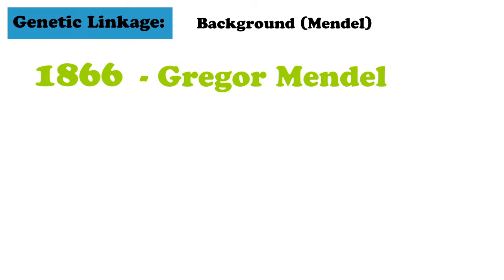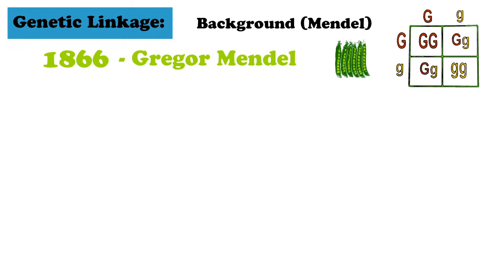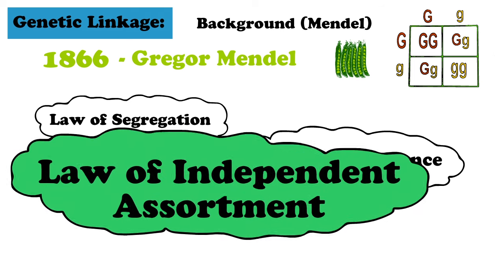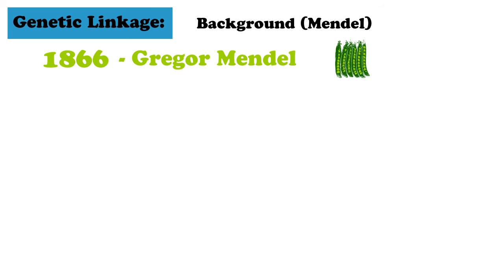In 1866, the first major breakthrough in genetics was made when Gregor Mendel, experimenting with pea plants, discovered that pea plant traits were inherited from the parent plants in predictable ways. From his experimentation, he created the first theories and laws about genetics. For us, the most important one is the law of independent assortment. This law states that all genes assort independently from one another, meaning that all traits have an equal opportunity of occurring together.